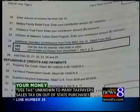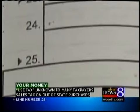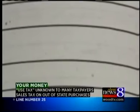If they are audited and this were to come up as part of the audit, it's a lot more painful to deal with after the fact than it is to comply. The State Treasury Department won't say what triggers an audit or how many people have been audited for failure to honestly fill in line 25. During an audit, it would be easy to figure out simply by looking at credit card statements, for example.